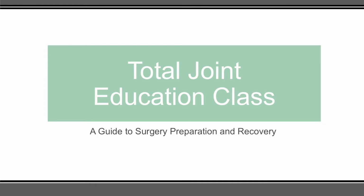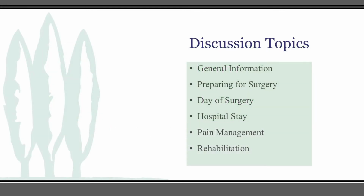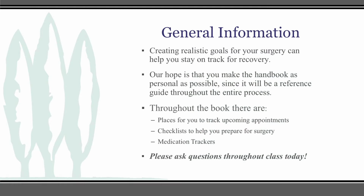Today we will discuss general information about having joint replacement surgery, preparing for surgery, what happens on your day of surgery, the hospital stay, pain management after surgery, and rehabilitation. Creating realistic goals for yourself after surgery can help you stay on track during your recovery. We hope the handbook will help guide you through the process. Throughout the book, there are places for taking notes, checklists to help you prepare, and medication trackers at the back of the book.